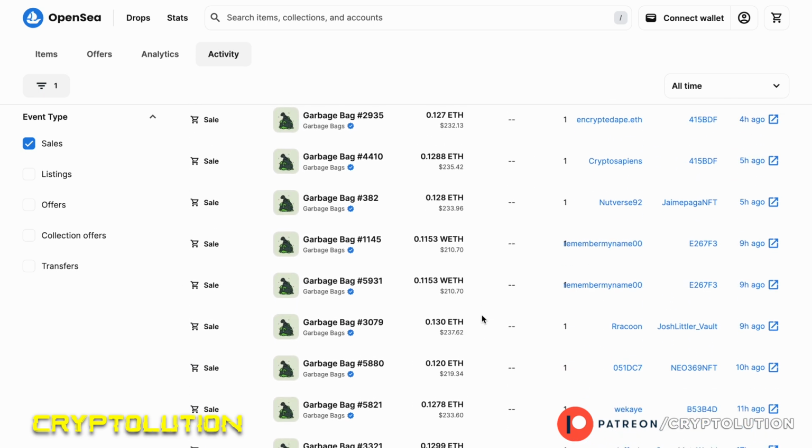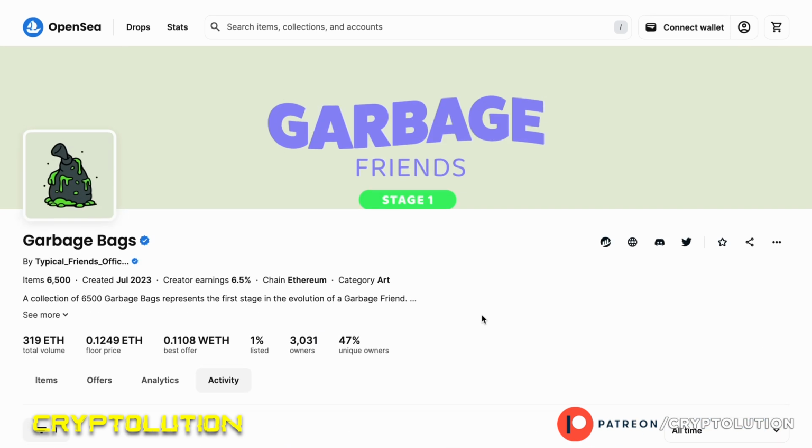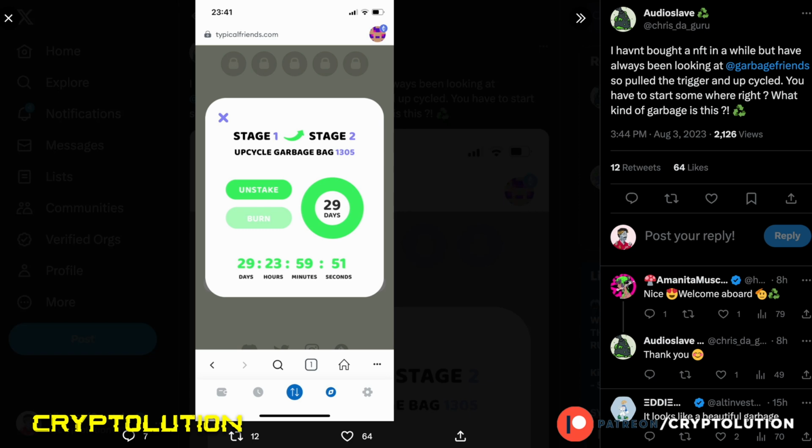We have seen some accumulation of these NFTs, as you can see, and I think it's because it's so affordable that people can literally buy these things. But also, let's look into something else. When you buy these bags, you have to stake them, because when you stake them, you're pretty much upcycling the bags, because there's going to be a 29-day period for each one of these bags. I wonder what that's all about.